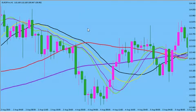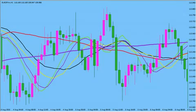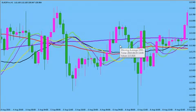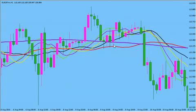If you have a market where your 200 period is flat like this, your 50 period is flat, you can see how this 200 period will not act as an area of support or resistance. You just cannot rely on it. So you just have to swing when the market swings.